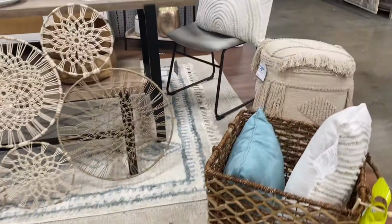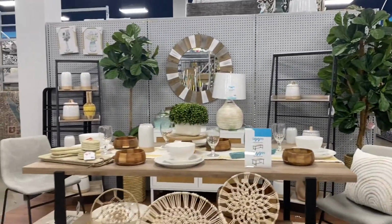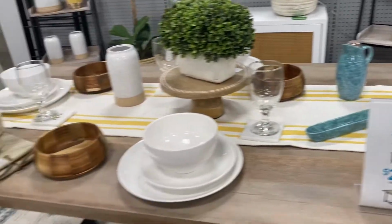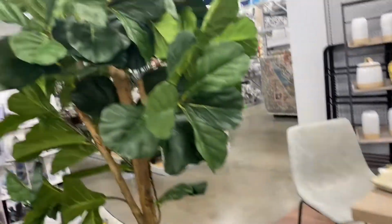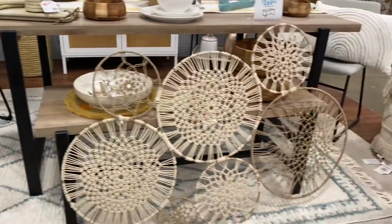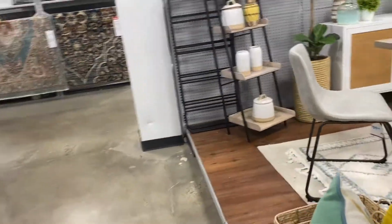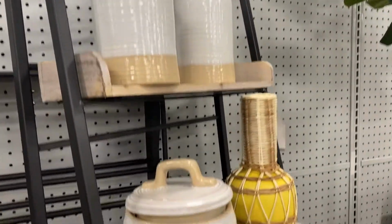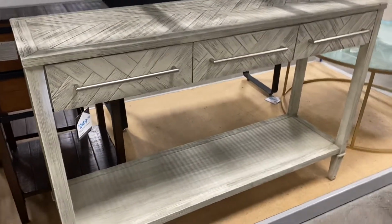Now this setup is beautiful. It is so beautiful. The basket, the table, everything on the table, the plants. And I like these shelves. This console is really pretty too.